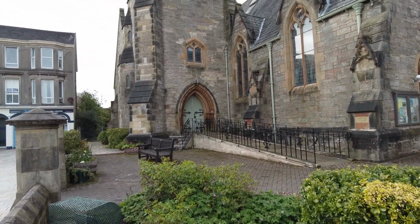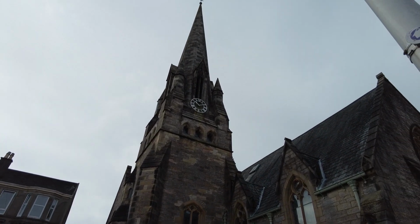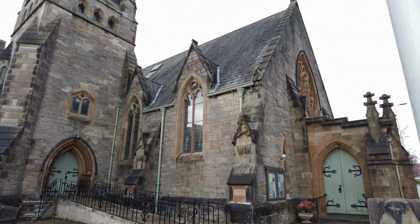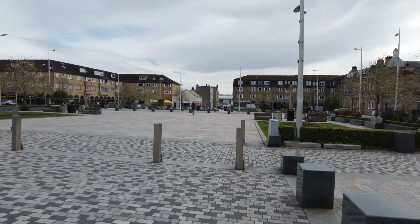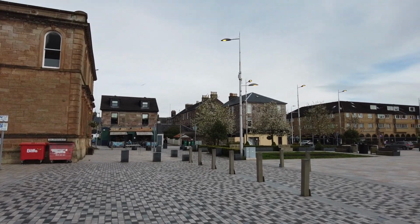So we are in Helensburgh town. That's the main church. It's a lovely town.